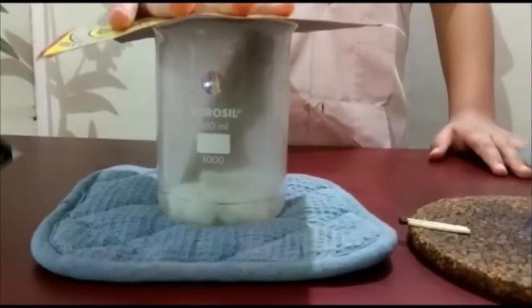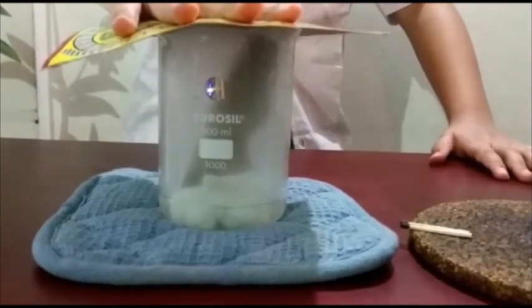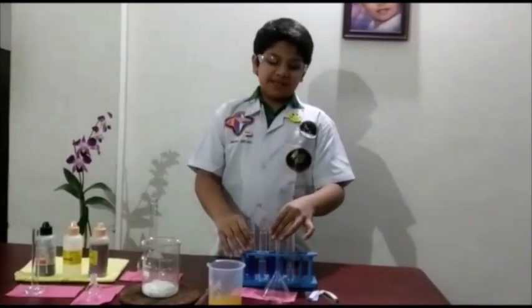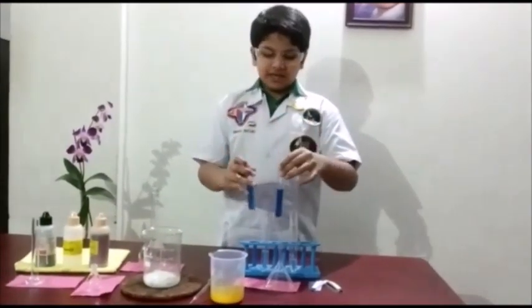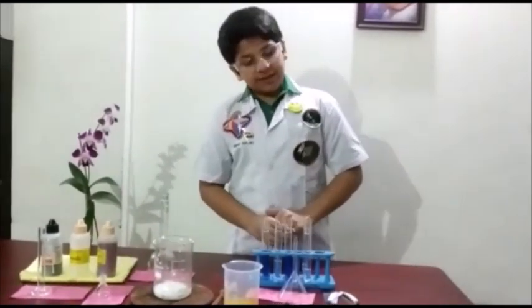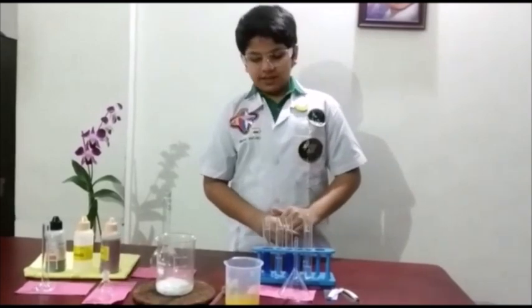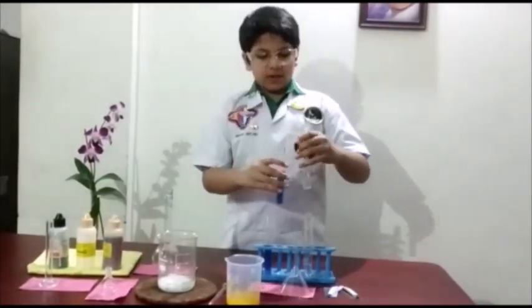Can you see? I have created polluted air and water. Now, the final experiment begins. I have taken 2 test tubes and added indicator and water to it. Now you will be wondering, what is an indicator? Indicator is a substance which indicates nature of water. Now I will take one of the test tubes and add water to it.